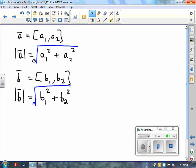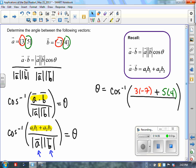Okay, the expression that I gave you earlier on would have been the magnitude of a vector squared. These are the correct forms for the magnitude of a vector. So of course, again, make those calculations, go back, insert here and here, and solve for theta to the nearest degree. Now we're up to 14 minutes.